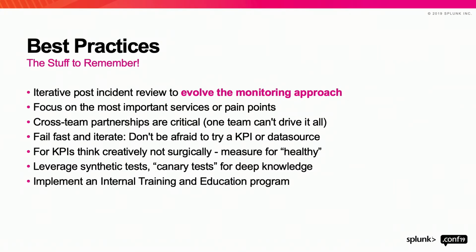When it came to the KPIs as well, we tried to keep it as simple as possible in some areas. So, is the service working or not? Is it performing well or not? Sometimes the simpler KPIs we found for some areas of our grid were a little more helpful. Another thing is the canary tests. I talked about that a little bit. Those synthetic tests we found very helpful for our environment.